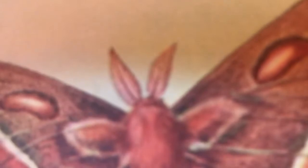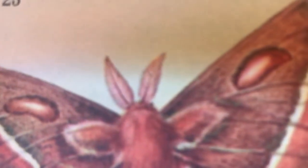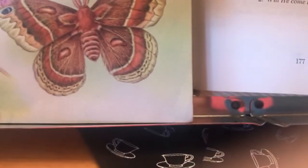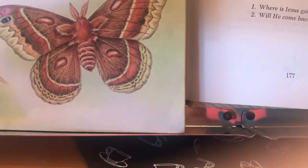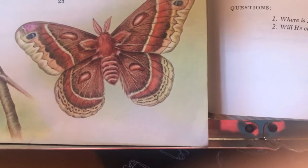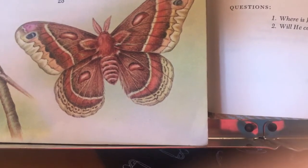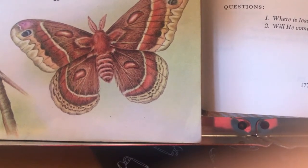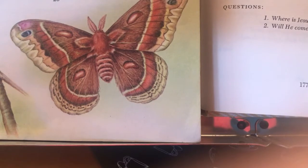That means these things right there. They look like feathers, don't they? On the moth. And 6 legs. And how many body parts? They're insects. How many body parts? 1, 2, 3. That's right. Moths and butterflies are alike in all these ways, but they are different in other ways.